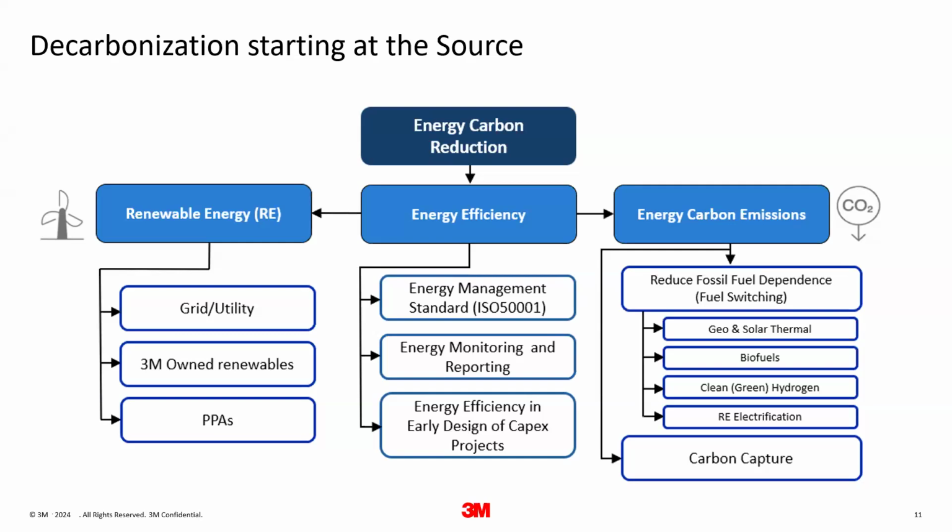So when we talk about electricity, that's basically the first column here on the left-hand side. So far, 3M has invested in power purchase agreements, on-site renewables as well, and we continue to do so at other global sites as the feasibility of each instrument evolves, right? So the three different buckets you see here, the grid utility, the 3M owned renewables and PPAs, that remains our strategy right now as we continue to evaluate some of the options too. But the majority of our renewable energy portion comes from power purchase agreements that we have set up so far.